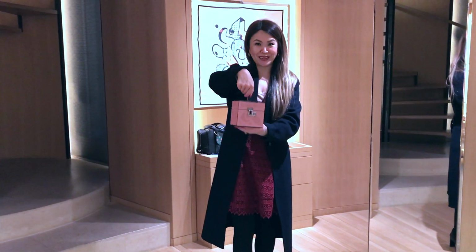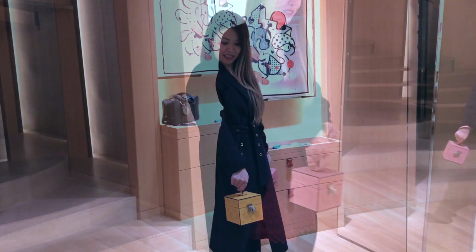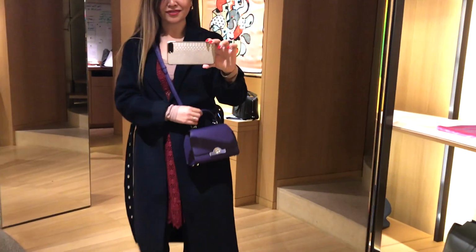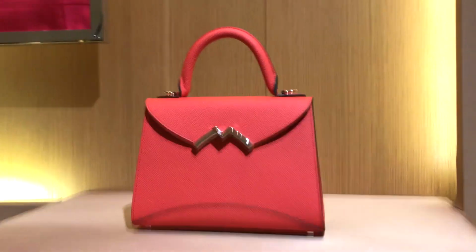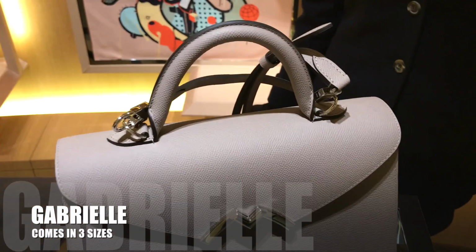This is what the pale pink mini vanity looks like. What do you think, guys? So that's what it looks like on me. And then I'm going to try the yellow. Is the yellow. And then that is the pink. And this one is the 26 and then the 30.